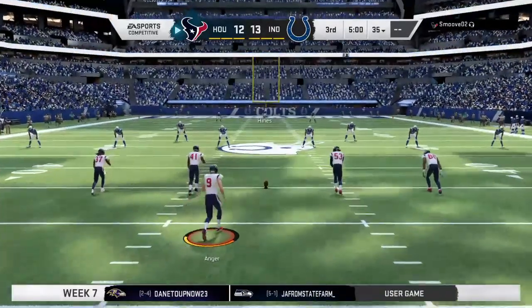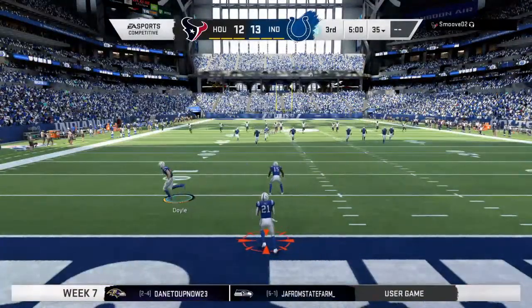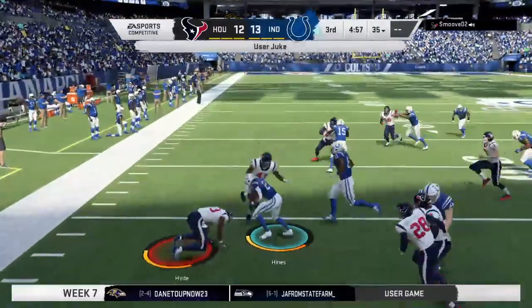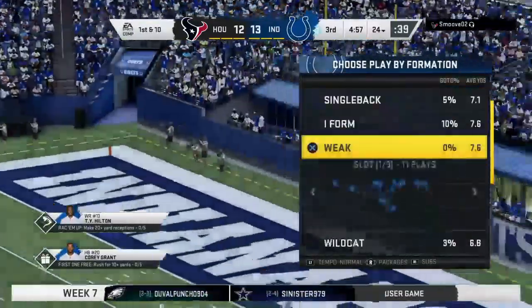Set now to kick this one away, and off it goes. This is fielded at the goal line. A little juke, and he'll be brought down at the 23, make it the 24-yard line.